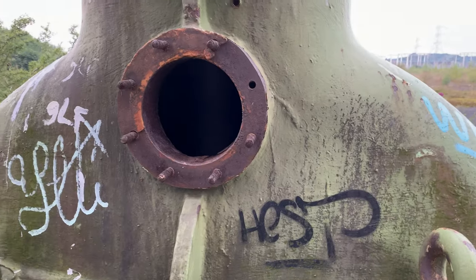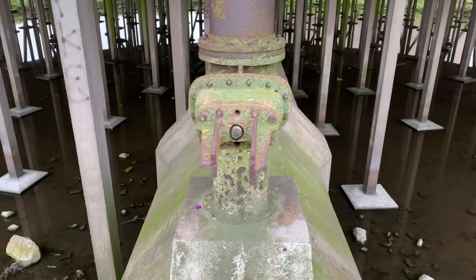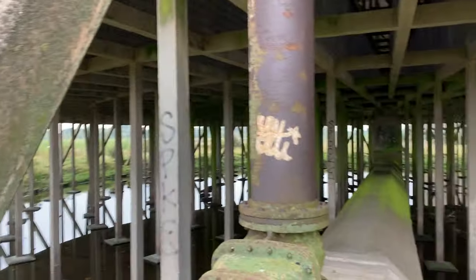That's got a hole in, and them things have gone off there. And that wasn't there on the other one either, this thing. And whoever spray painted this got paint everywhere. Oh yeah, be careful. I just tripped over this. That's not good.